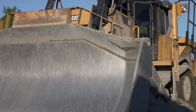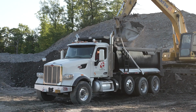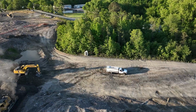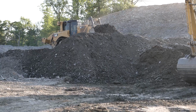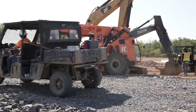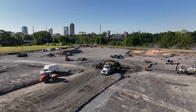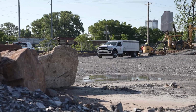We've been in business since 1977. My dad, Gary, started this back then. He started it with a backhoe and a dump truck. We're not scared to go take on something that's gonna be a little bit more involved, rather than just mass earth moving. Something that's a little bit more tedious, a little bit more of a special project. Now, we're doing several multi-million-dollar jobs at a time throughout the year.